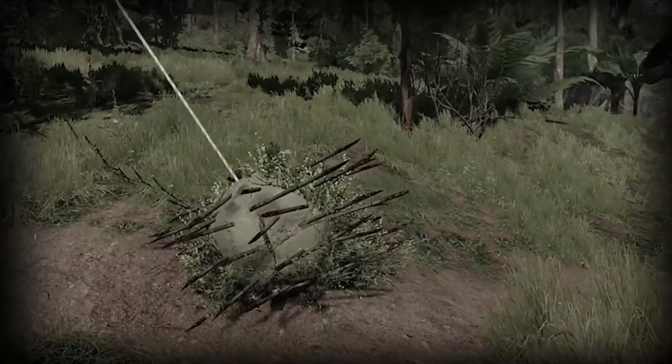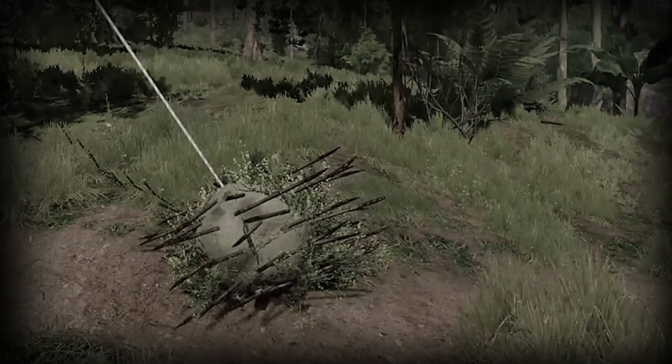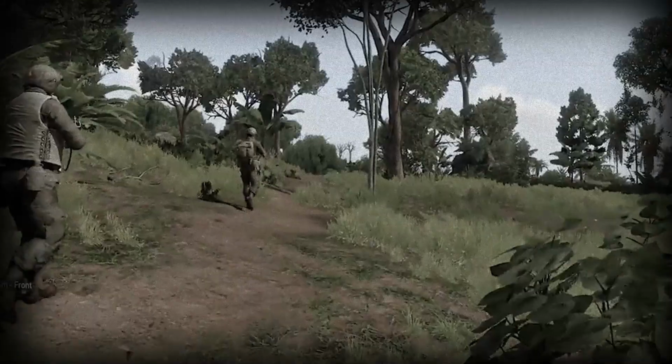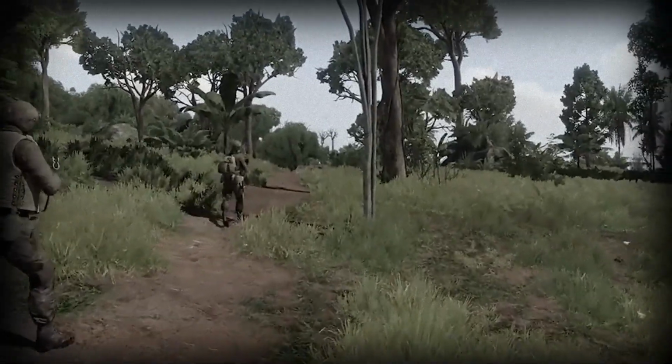This trap was a perfect killing machine. It didn't need gunpowder, electricity, or advanced engineering. It used gravity, physics, and the natural surroundings to do the job. And worst of all, it could be anywhere. In the thick jungle, every tree held the potential for death.